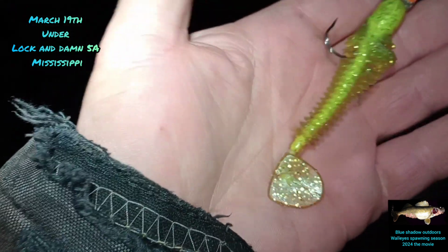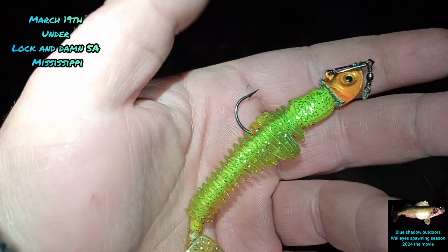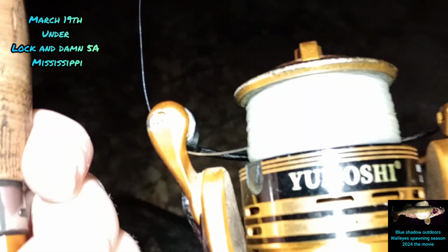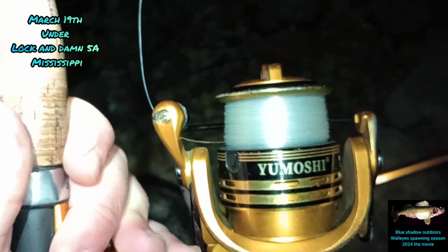Alright, talking about what I'm using here. There's that paddle tail. And then that jig head is a Northland Fishing Tackle jig head. And I'm casting it out, reeling it really slow back to me, right above them rocks. And there's my reel. The line I'm using is 10-pound Suffix Advanced fishing line. Then my rod. I don't know if you can see that. That's what I'm using.